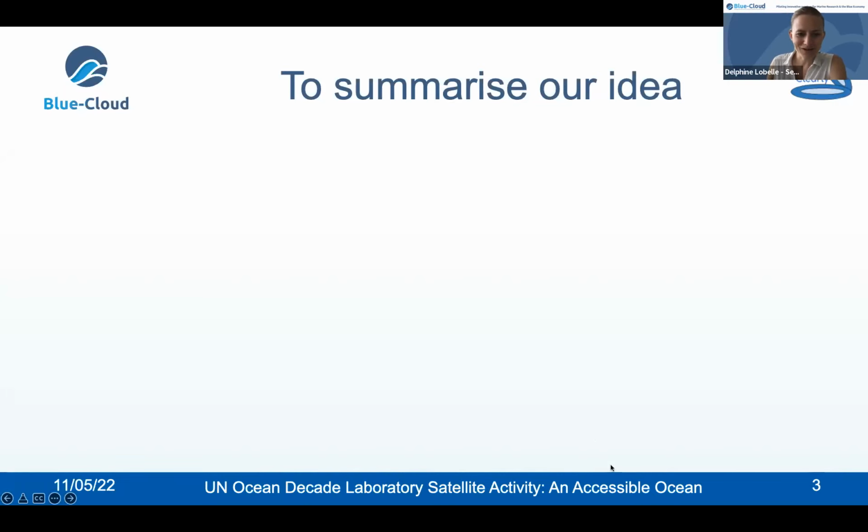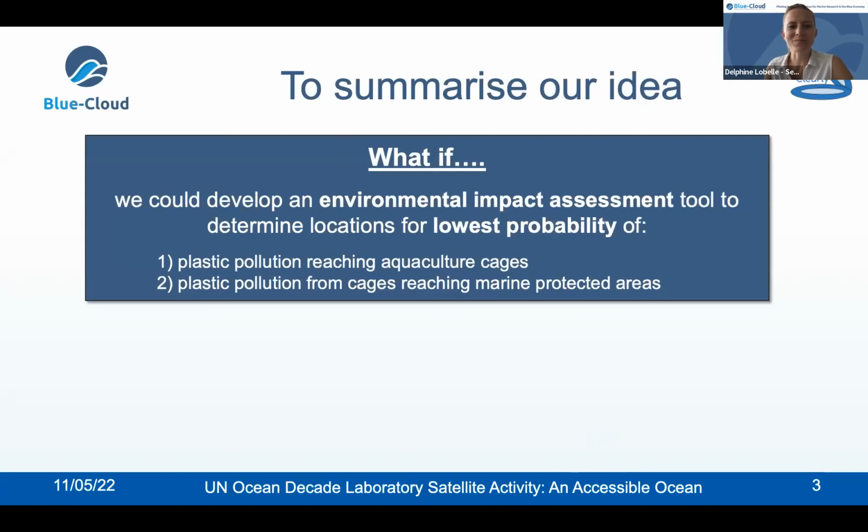Okay, so just to summarize basically our idea, we wanted to come up with a what-if scenario that was focused on aquaculture farming, and we wanted to look at developing an environmental impact assessment tool to determine which locations had the lowest probability of plastic pollution reaching aquaculture cages, and also, due to the wear and tear of the cages themselves and the release of particles into the ocean, whether these particles can actually reach marine protected areas, for example.